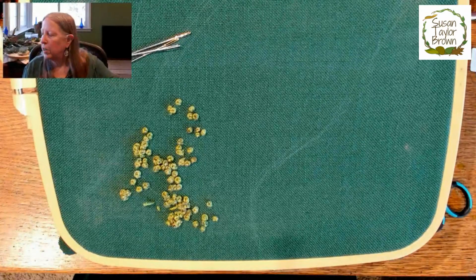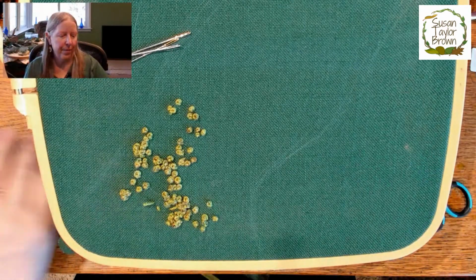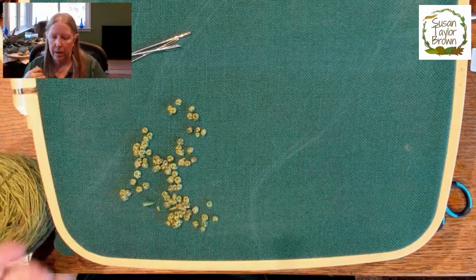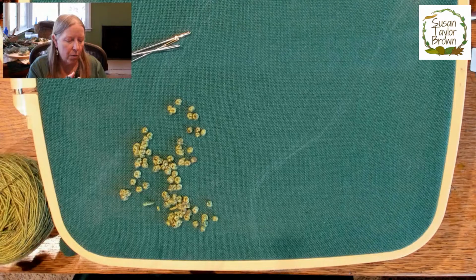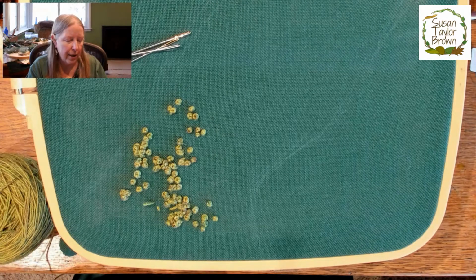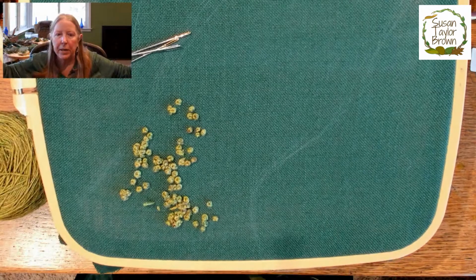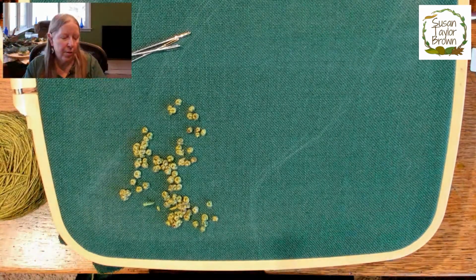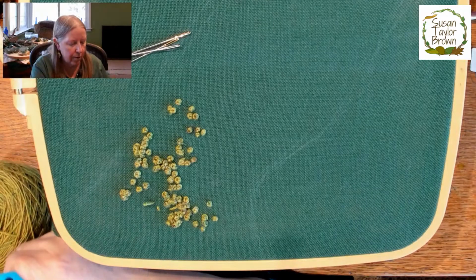Ooh, Barbie started a scrappy quilt. Nice. I keep eyeing, because I've got so much fabric that I won't be using to stitch on, I keep eyeing it and thinking, you know, I could just put it all together in like this great big something and then just gradually, over time, stitch over it. I'm thinking I might do them in the different colors.